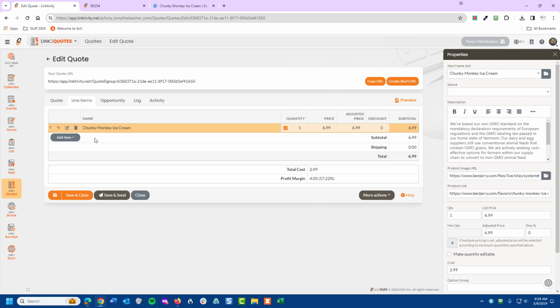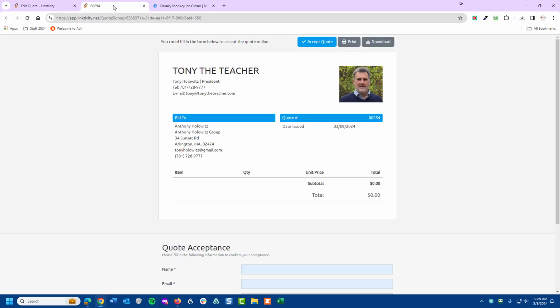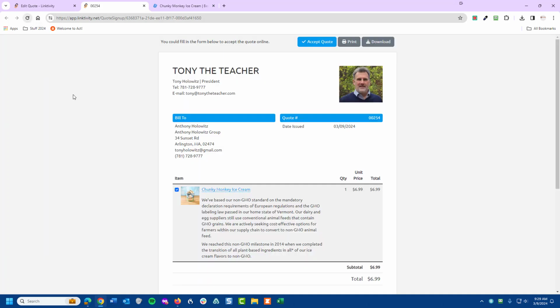Okay. So at this point, you'll see it over here on the right-hand side. I'm going to come back down, click on Save. And once I click Save, I can do one of two things. I can come back up and click on Preview, and it will open a new tab with me able to view this. But what I typically do is I go back up to the open quote, and I'm just going to refresh the screen. So I'm going to click on Refresh. And now that I clicked on Refresh, here is my Chunky Monkey ice cream.